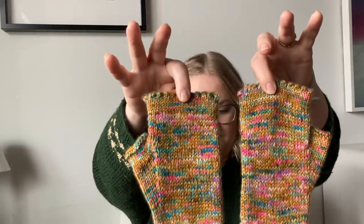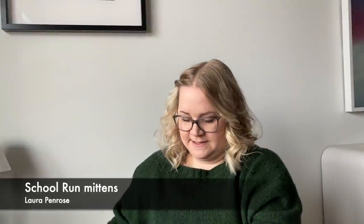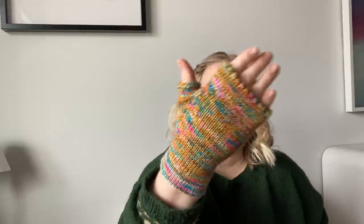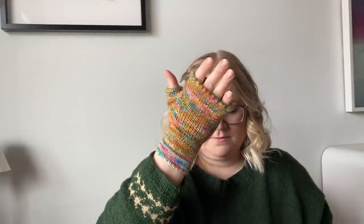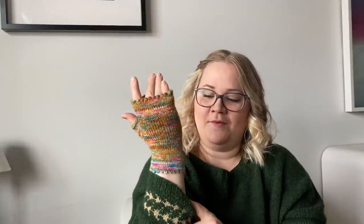And I thought I needed spring accessories, so I did make myself the school run mittens. And these are fingerless mittens by Penrose Knits, by Laura Penrose. And this is how they look on. It's very difficult to show. They are made with one strand of fingering, and then you double the strand.